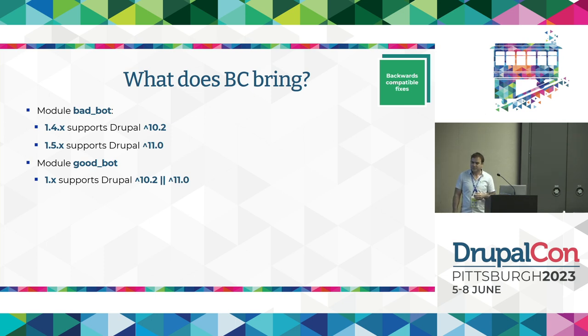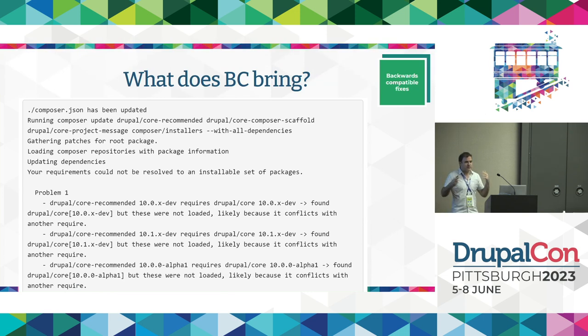How does this look when you upgrade your project? By the time Drupal 11 releases and you have modules that all follow the pattern of BadBot, things can get a little bit complicated. When you need to upgrade, you require a new version of core with Composer, because everyone uses Composer. And you need to upgrade core, but also a big set of modules in the same call. I don't know how many people have seen this one: conflicts. I don't know what to do. I'm truly conflicted on what I should do.